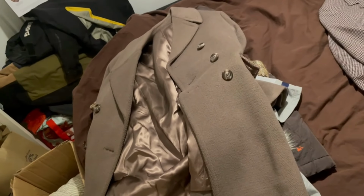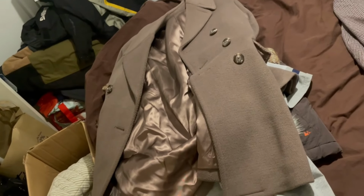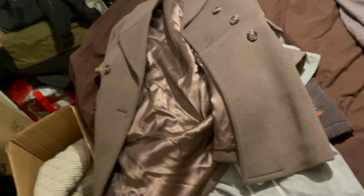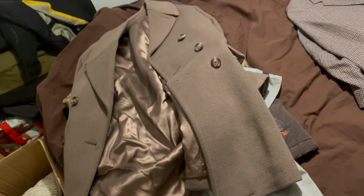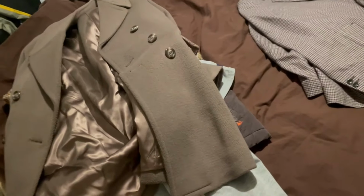But yeah, had I known that it was only going to be worth about 30 quid, I wouldn't have paid a tenner for it. I would have left it behind, but I'll still make money on it. So, you know, can't complain too much.